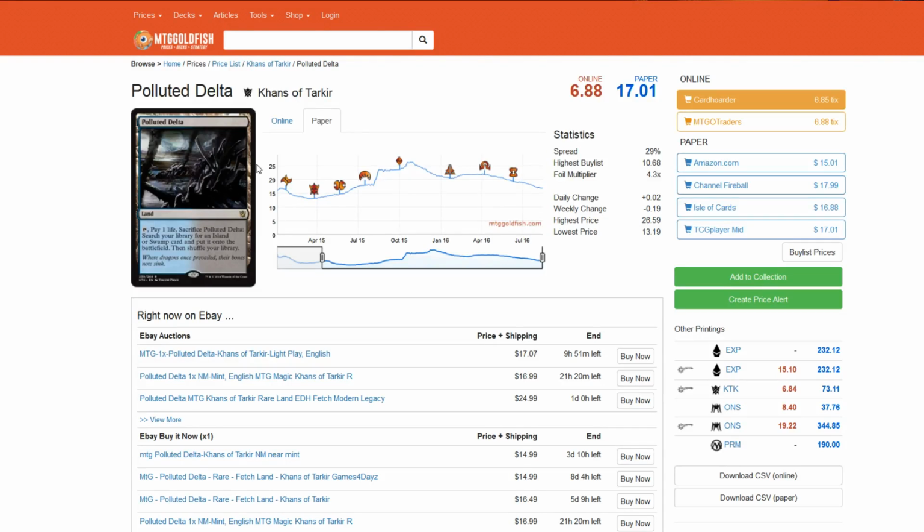And that's why I called for caution. You can go back in my videos and check it, not to invest in fetch lands. I said if you want something that won't lose half its value or 75% of its value like other Standard cards when they rotate out of Standard, yes, you can invest in Polluted Delta for the long-term investment. But I said there were better places to park your money.